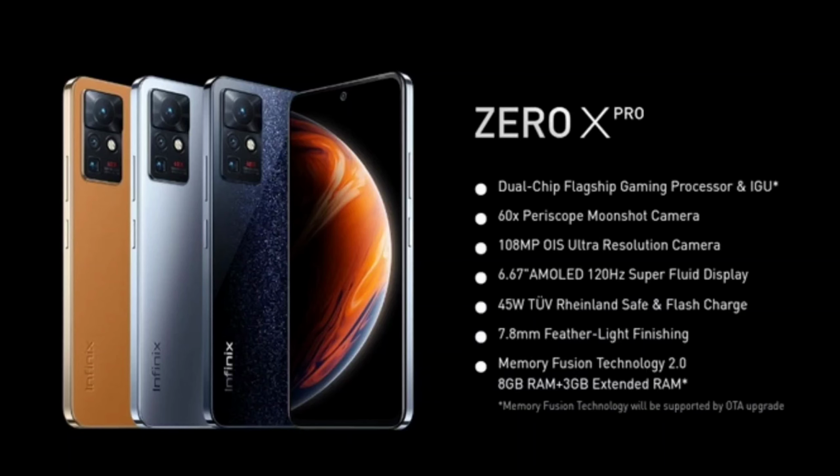That's it for this video. I hope you've seen the specs. What do you think about the specs? Do you think they're good? What do you think the pricing will be like? Do you think Infinix are going to blow this one?